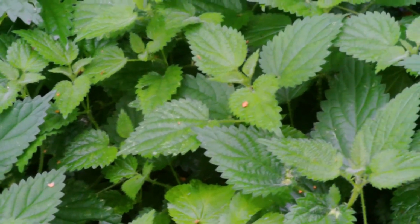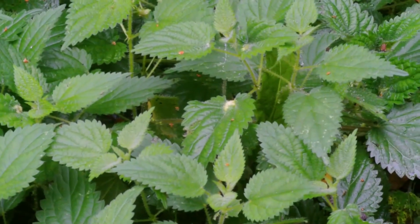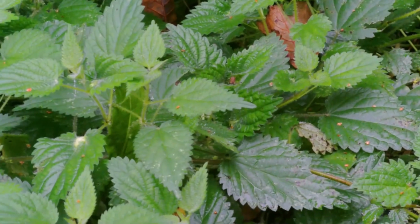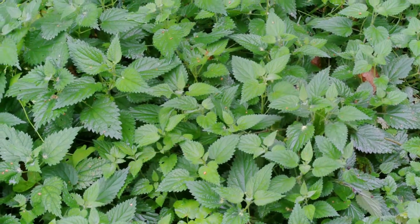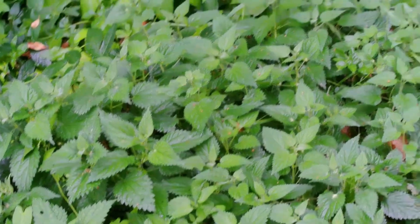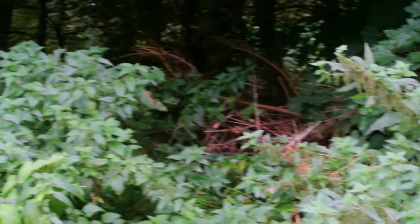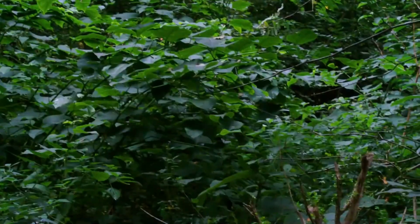There's a lot of stinging nettles. You can actually make a soup out of this, but they sting, so I didn't pick these. I found a lot of them. There is a lot of brännässlor in Sweden. Stinging nettles. A lot of stinging nettles. I don't know if I pronounced that right, but I don't care.